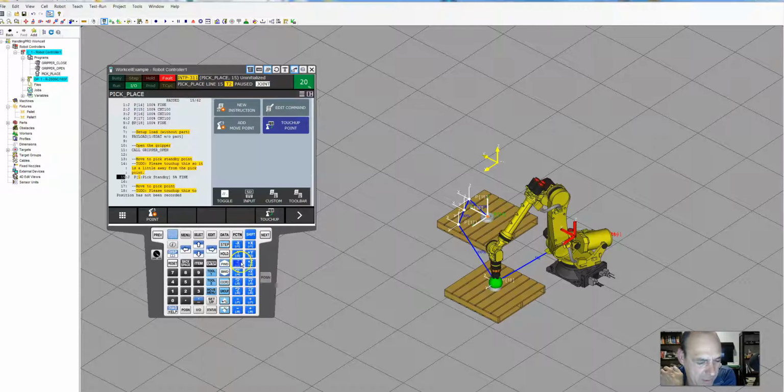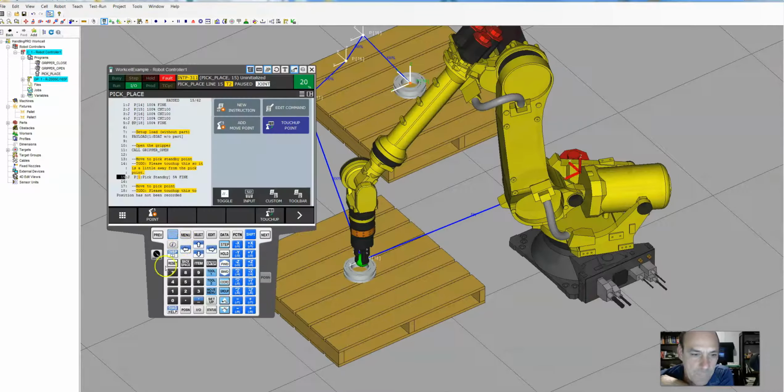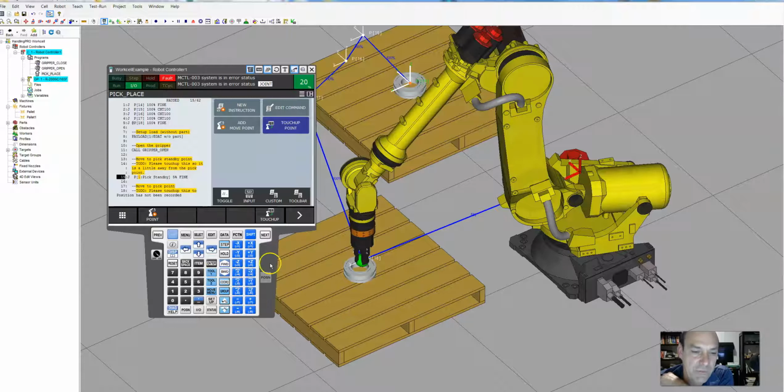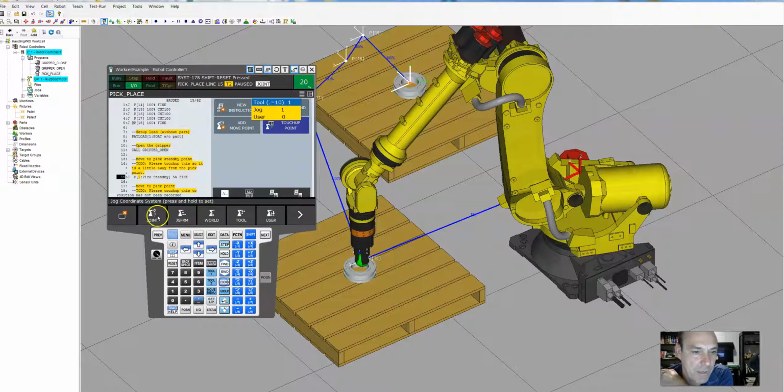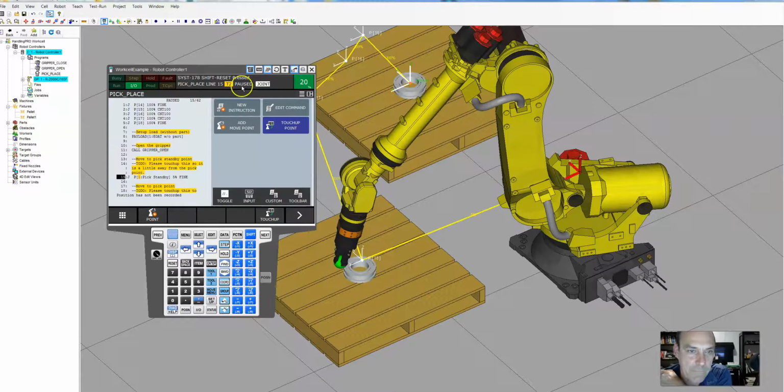These are my Cartesians, right? X, Y, and Z. So let's zoom in a little bit so we can see. I'm going to jog in joint. So coordinate, joint, and now my speed's at 20%, right? Oh, we got an error, so let's reset that. Coordinate, joint, and okay.